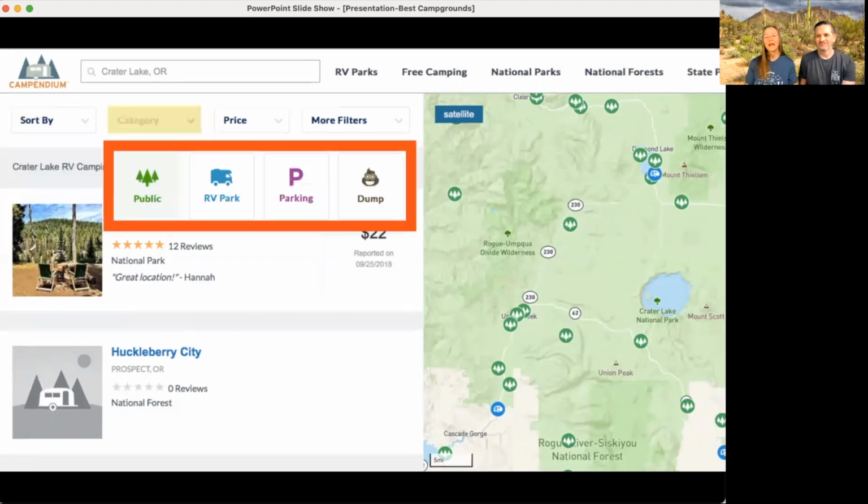And then you can also choose if you want a public campground like a national park, state park, city park, Army Corps of Engineers. If you want to stay, their idea of an RV park is anything privately owned. So it can be that range of all the things I mentioned, resort, RV park, and campground, but it's privately owned. So parking here means dry camping, and it can be anything from a casino parking lot or a Cracker Barrel to actual boondocking. And then the last one is it helps you find dump stations if you are dry camping.